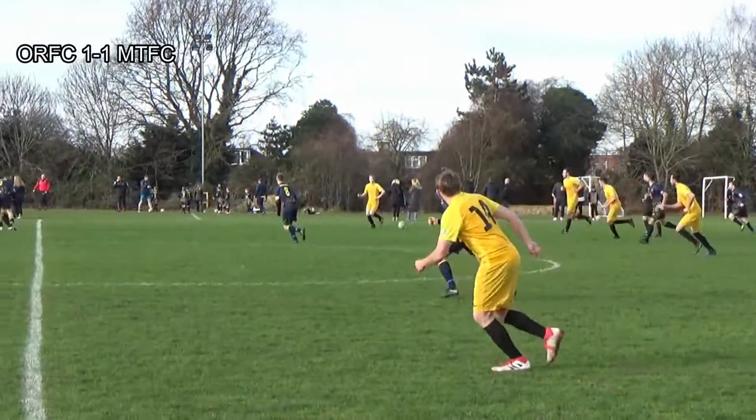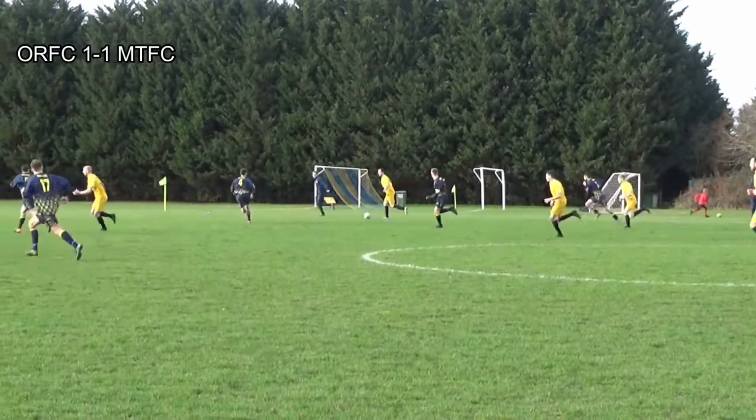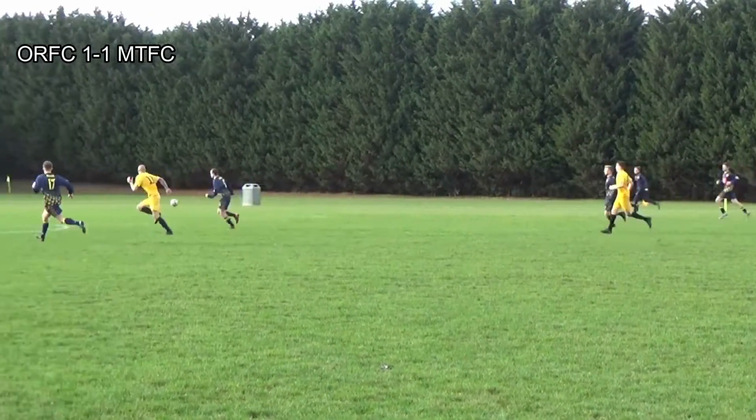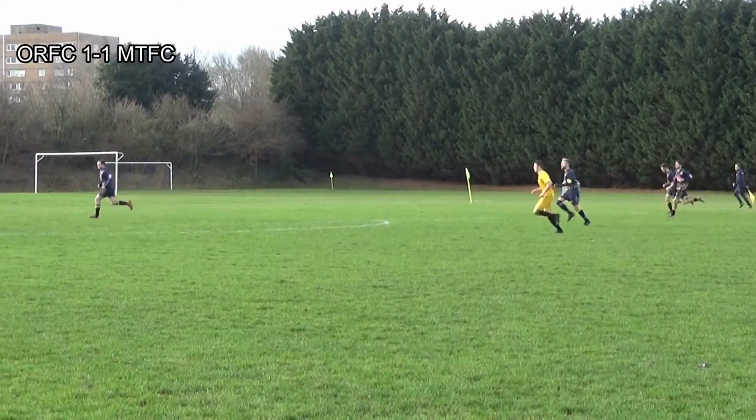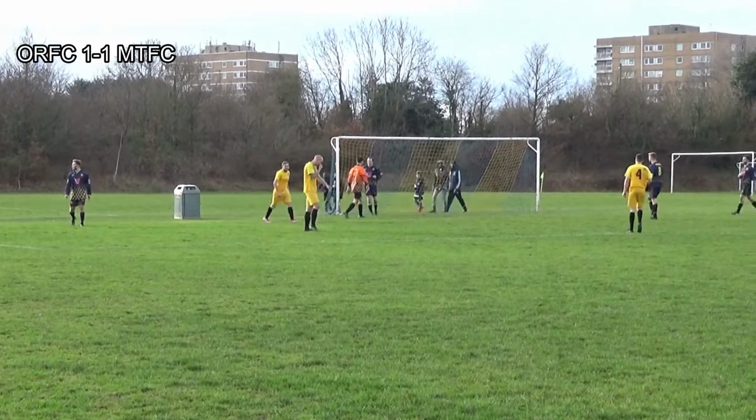Jack Bridger plays it out, and it ends up with Jack Crowford down the right-hand side. Plays it through to Dino. Dino's going to look to get the ball into the box here. Lee's not able to get there, but does find Arnold at the back post. You just see Arnold have a shot here that hits the keeper and it goes behind.